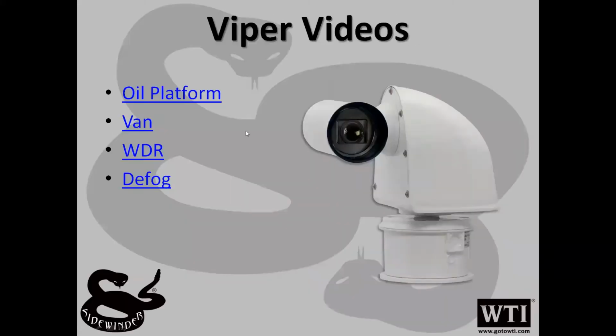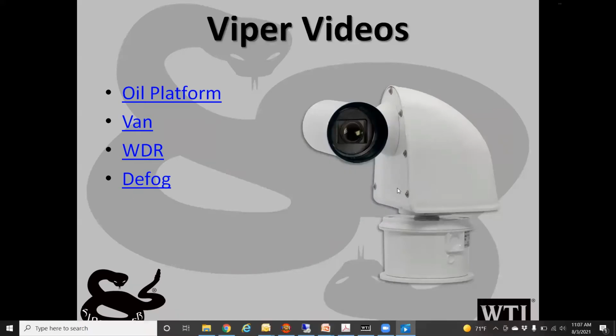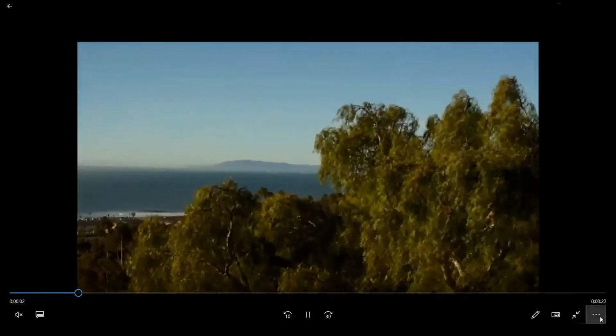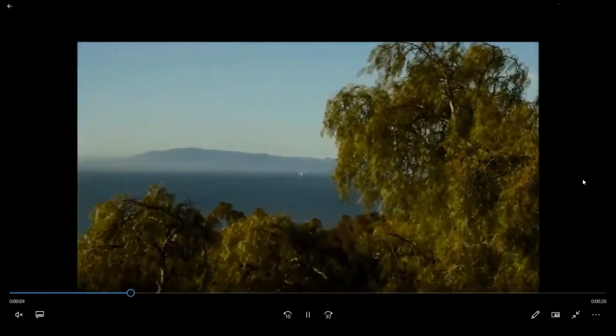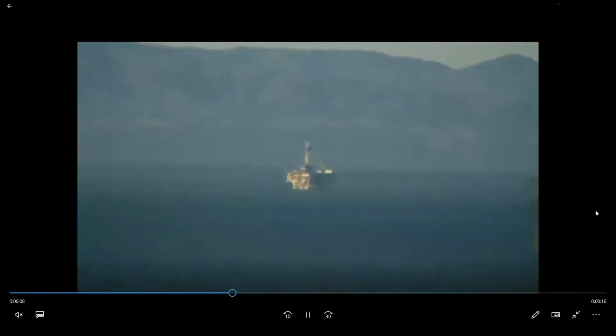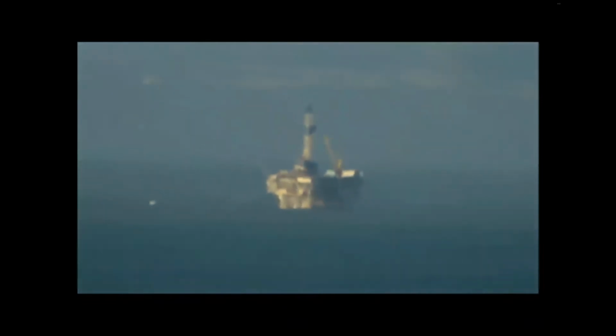So the Viper series cameras, we're going to start off with a few little videos, just showing some of the capabilities. This first video is showing the distance of it. This is from Ventura. We're looking out, and there's an oil derrick that's off the coast there about 10 miles. You can reach out, and you can see that it is an oil derrick even 10 miles away.